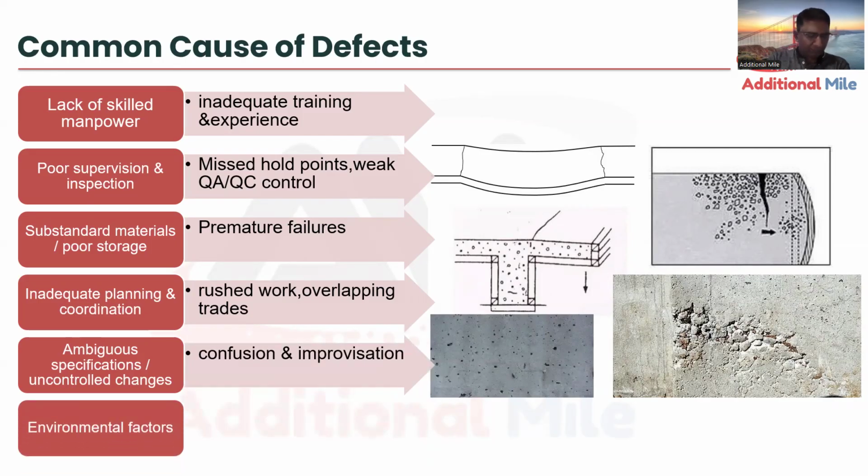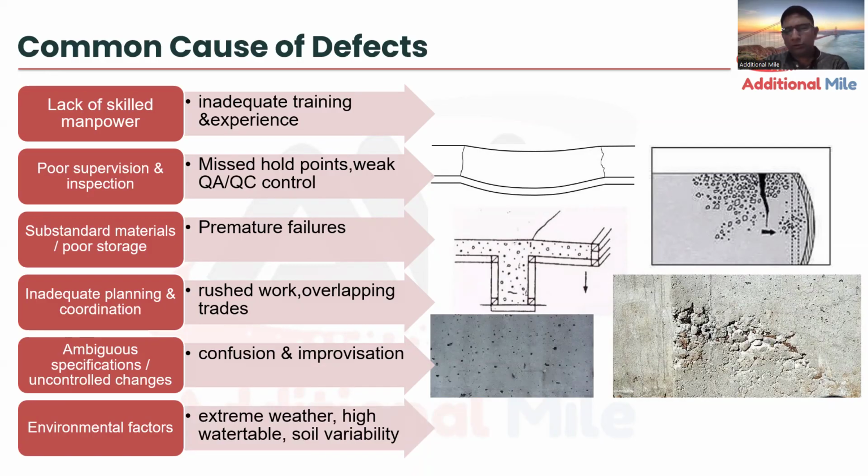Then come environmental factors. After all these human errors, mechanical errors, specification errors, the last and very critical and more important are environmental aspects. Environmental aspects are extreme weather, high water table, soil variation, and related workmanship. For example, extreme weather. We know Jammu Kashmir has high snowfall. We know Bangalore has high wind flow. We know Chennai has high humidity. We know Mumbai has high humidity. But without considering this, we use standard specification everywhere. And what happens? The workmanship will be blamed later, which will cause the defect in the structure.